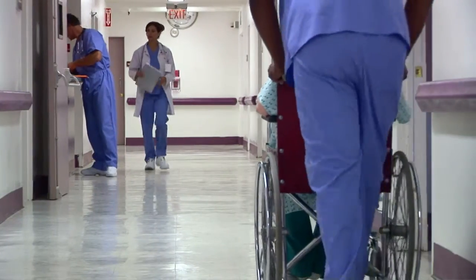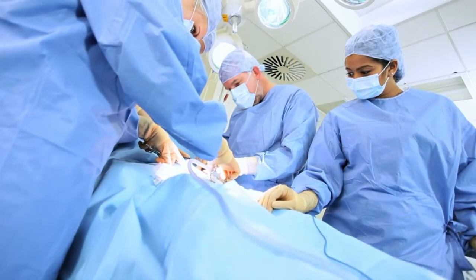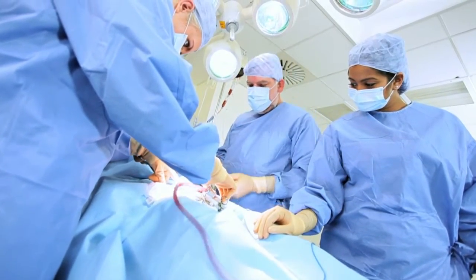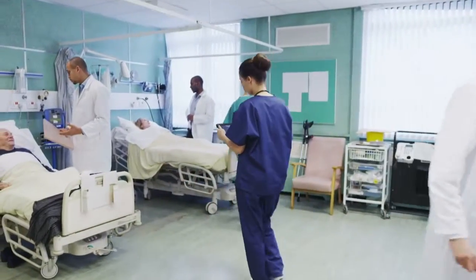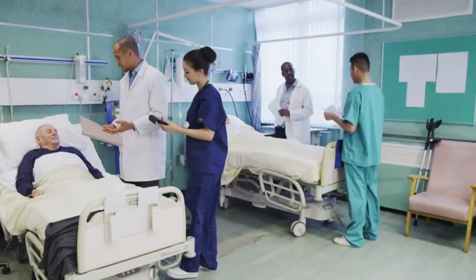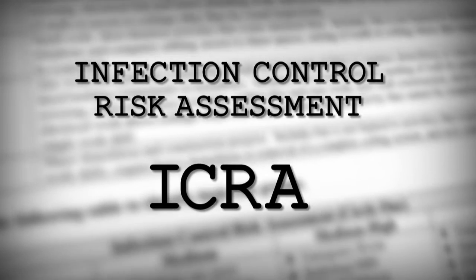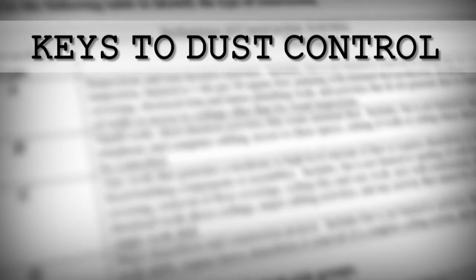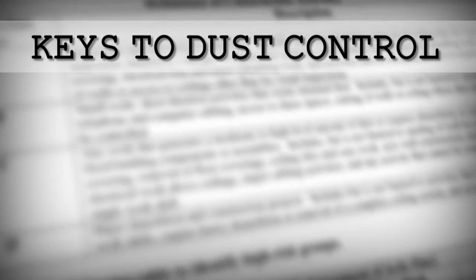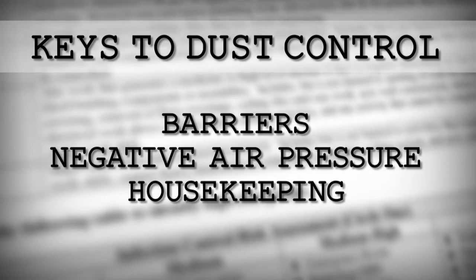Healthcare facilities present a unique challenge to the construction industry. Sick patients often have compromised immune systems, and keeping the environment free from dust and debris that can cause infection must always be the top priority. Infection control risk assessment, or ICRA plans, may vary, so it is important to become familiar with each facility's guidelines before construction begins. The keys to dust control on these job sites are barriers, negative air pressure, and housekeeping.